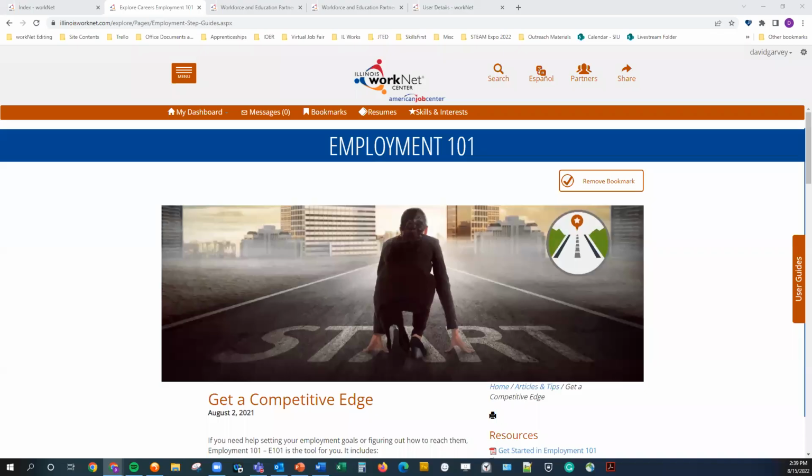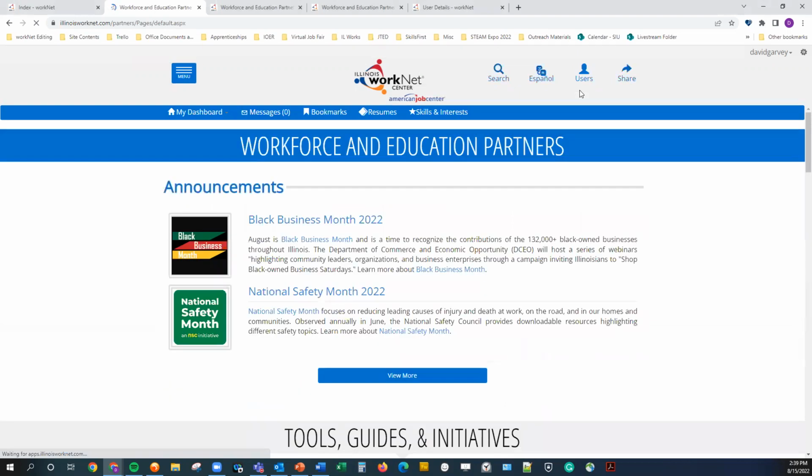The next resource we're going to go over is using groups within the Customer Support Center to be in touch with the customers as they're, let's say, navigating through their career plans and so forth. So with a partner account, and let me actually go over to the partner site. So when you're on Illinois WorkNet, if you click this partners icon up here, this will take you to the landing page for workforce and education partners.